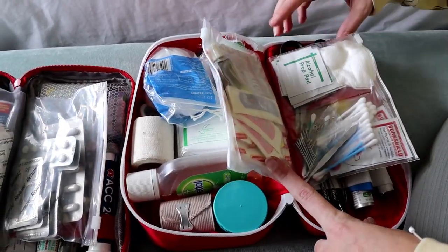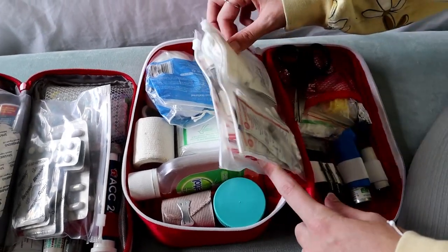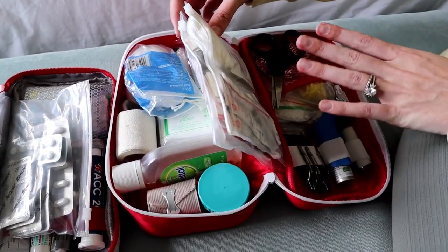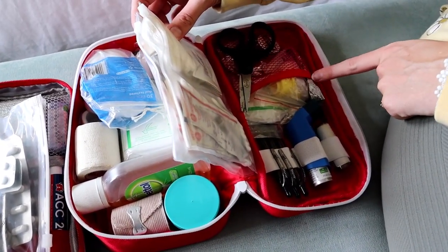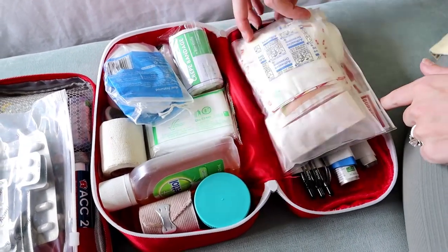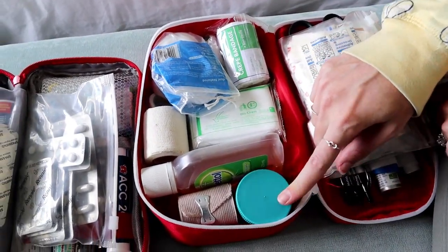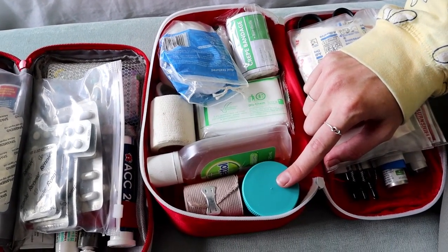So all the plasters are in there. We've got some alcohol swabs, burn shield might come in handy, your scissors, Zambuck, those sort of things. We have got a CPR mask. Hopefully we never have to use it, and an asthma pump. Then this side we have Vicks. It's nice for a chest rub if you have a cough or a tight chest.